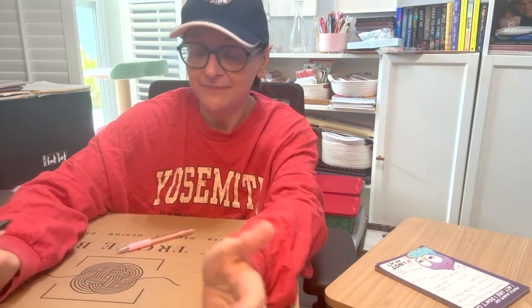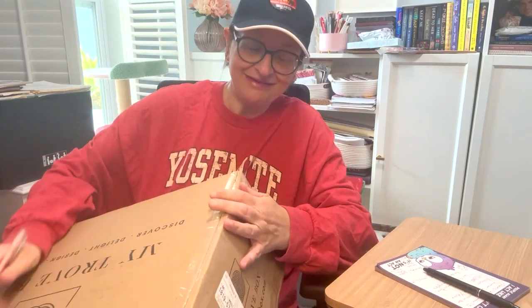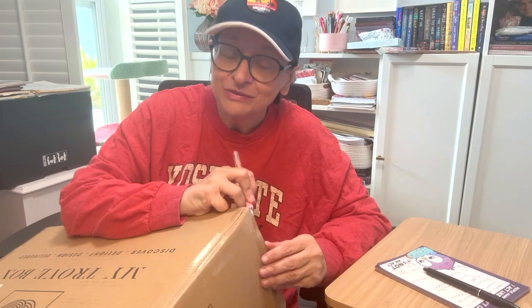And today I have got a welcome box from my Trove box. Now, I am not sure if what I'm going to be opening right now is the spring welcome box or if it's the summer welcome box, because I bought both. So I'm not quite sure which one this is. So we are going to find out together. And as soon as I get into it, I will give you the pricing details.